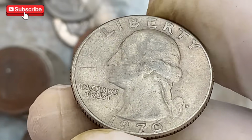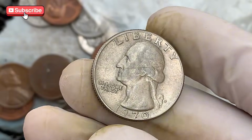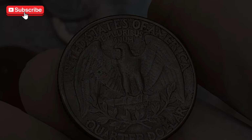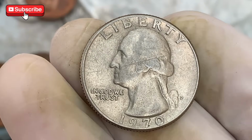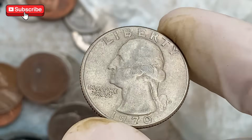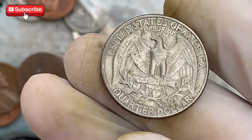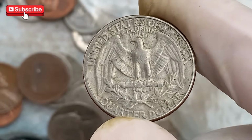It's not just about rarity. It's about the sheer improbability of it happening in the first place. The odds of a foreign silver blank from 1941 finding its way into a 1970 US proof production line and being struck with a completely different design? Practically astronomical. And yet, it happened.